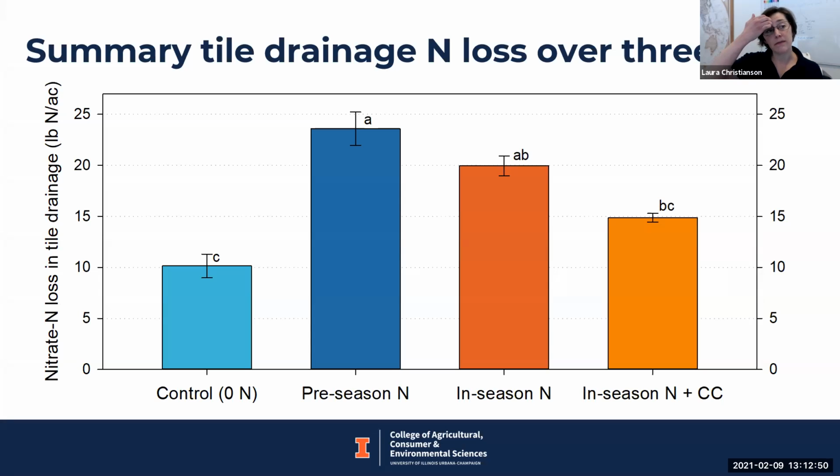Okay, so now jumping forward to a summary of the tile drainage nitrate loss over the 3 years. So rather than looking at individual years here, now we're looking at a summary. On the bottom of the graph, again, you see our 4 treatments, and the y-axis is still the same, nitrate loss in the tiles in terms of pounds of nitrogen loss per acre.